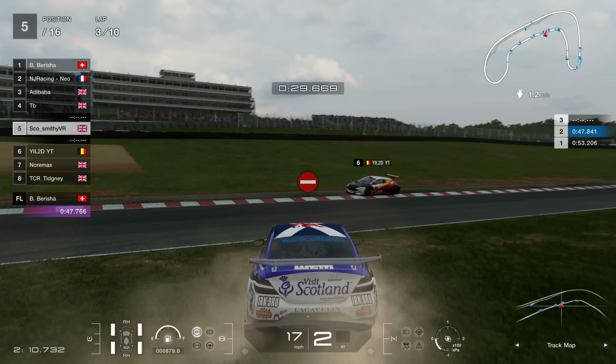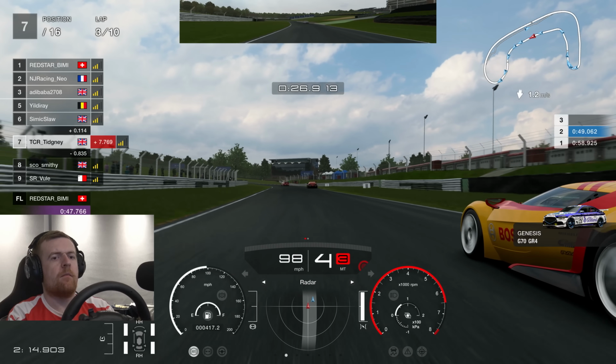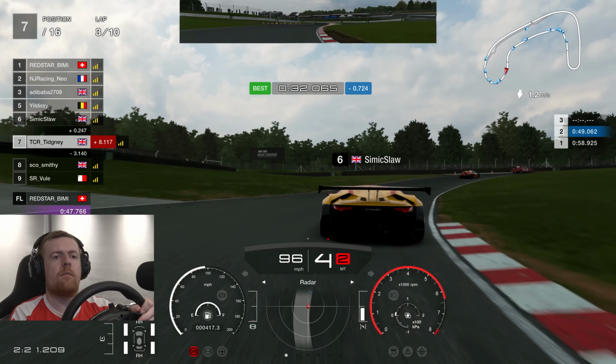You can see here the Citroen and myself going through here in that Mondeo livery. I'm going for a move actually. Let's jump back on board then. Let's have a look at this move as we go into this left-hander. I have to slow the car down a bit more than usual. And once again, what a defense by this Citroen.